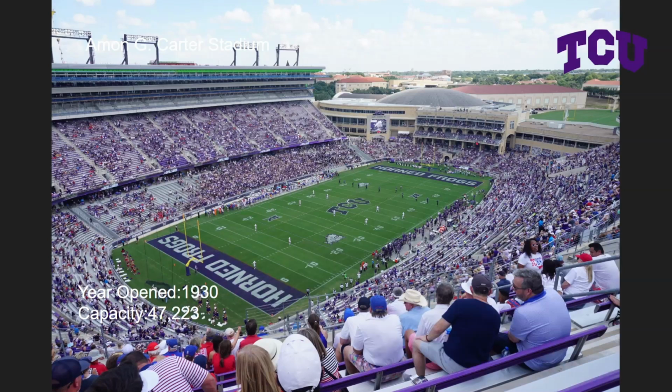And up next here we have Amon G. Carter Stadium, home of Texas Christian University. Opened in 1930, but it's had extensive renovations done to it, capacity of 47,000. Really, my only complaint about this one, because I think it's a cool stadium, is that the upper bowl is way bigger than the lower bowl, but it's really not raised that much, so you can't complain about it too much. They had a really nice end zone renovation done a couple years ago.